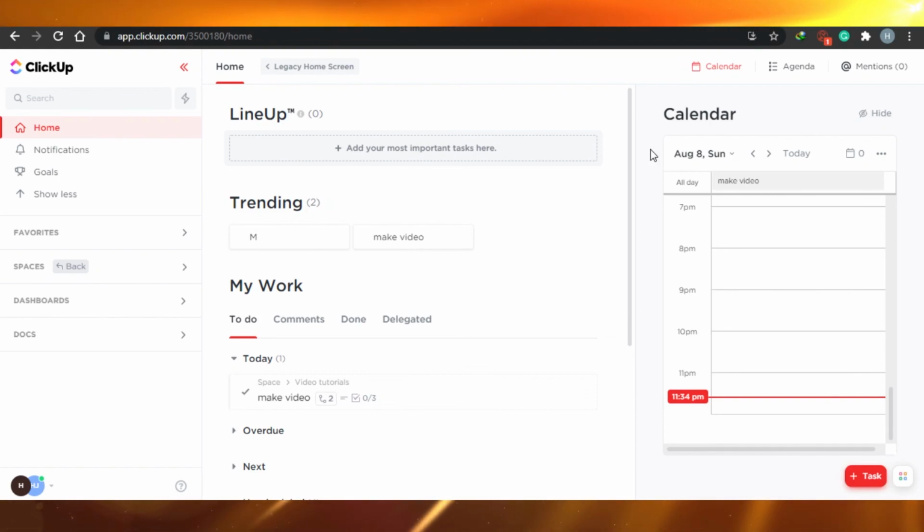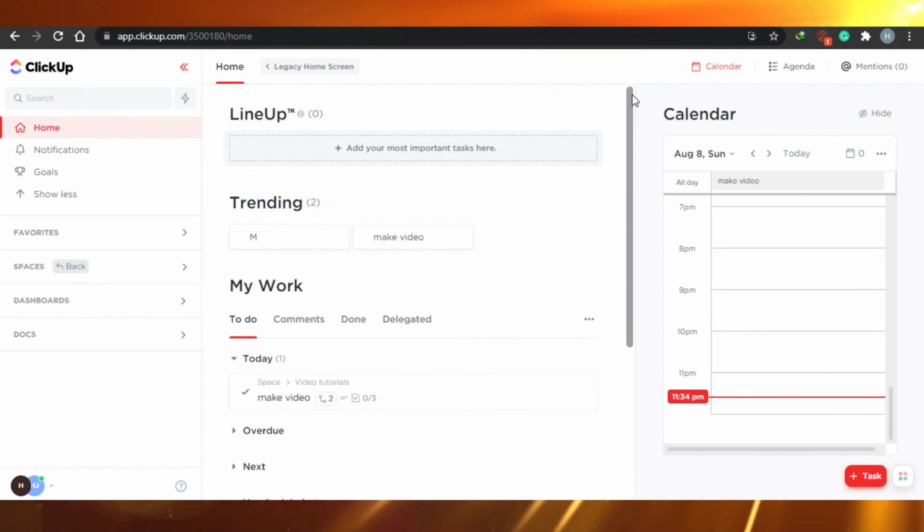Then there is an inbox option for you also in Clickup, which helps you to import your contacts from Slack or any other messaging app you're using. So it will also help you create that connection. And it has a lot of cool features for you. You can customize anything you want to, and there are lists and boards for you, and you can create an awesome workspace for yourself. So yeah guys, this was my review of Clickup.